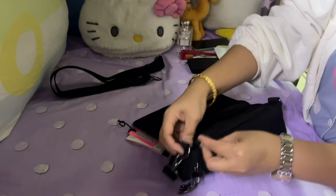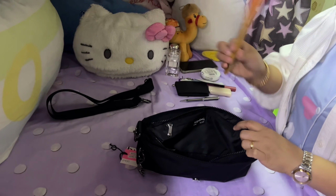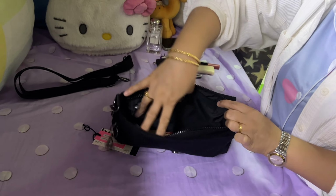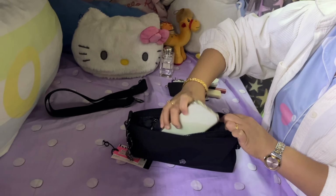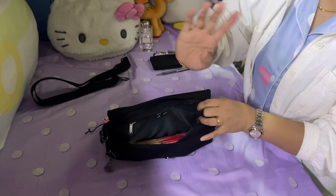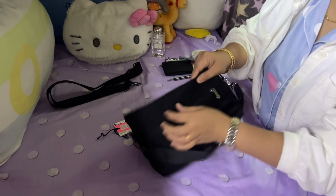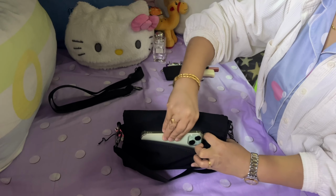So guys, what fits inside this Kipling Aras small shoulder bag? This is a wooden fan. In Tagalog, it is pamaypay. Here, my iPhone. I think mas maganda kung sa likod, because there is a zip pocket at the back and it's more secure.